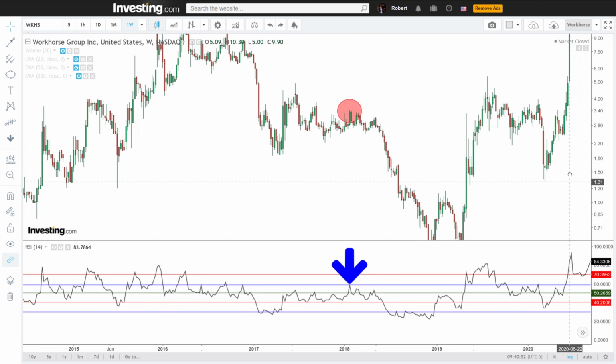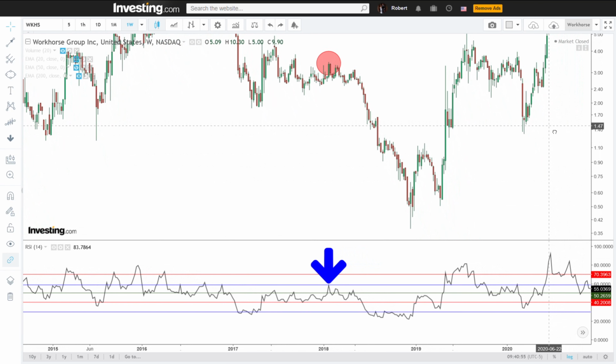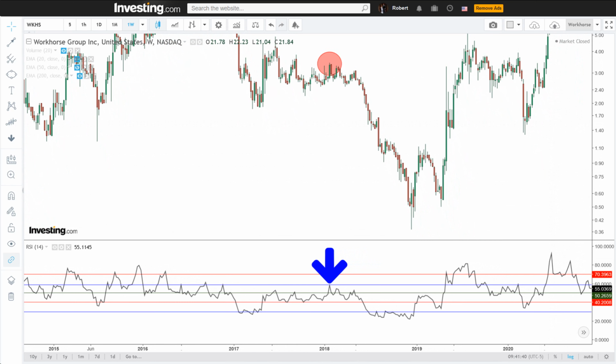But the major thing is that the upper bearish blue signal in January 2018 again saved us from yet another bloodbath, this time from losing minus 89% of our money. Does this sound like some sort of a holy grail? Well, when these RSI lines are validated, they are just that.